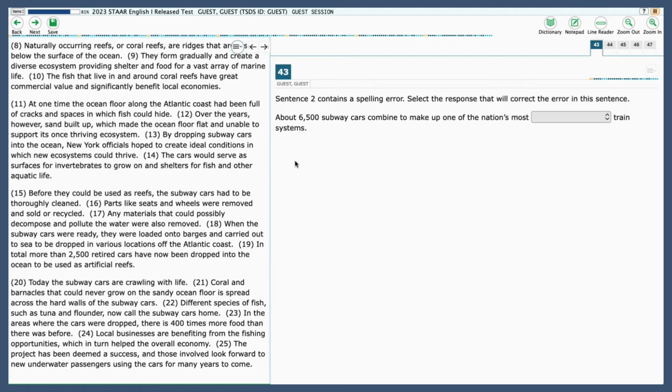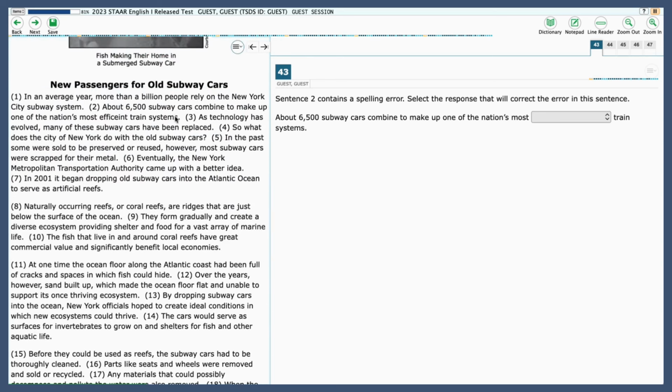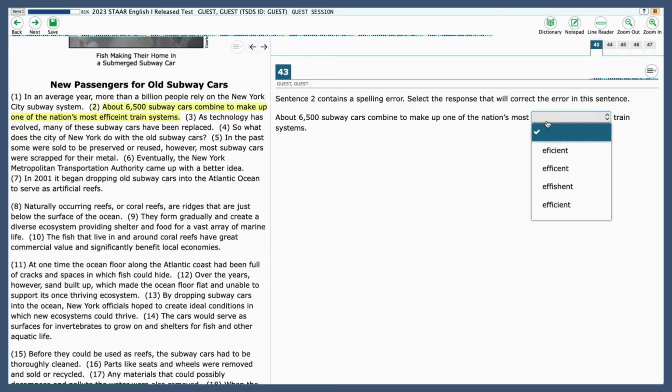All right, let's look at question number 43. Sentence 2 contains a spelling error. Select the response that will correct the error in this sentence. So let's look back at sentence 2. About 6,500 subway cars combine to make up one of the nation's most efficient train systems. So here we're going to find the correct spelling for efficient.